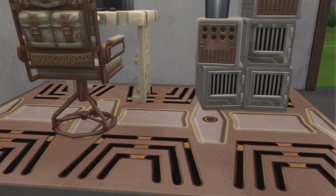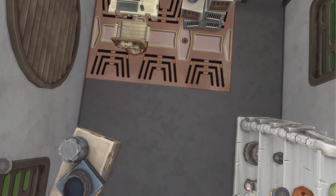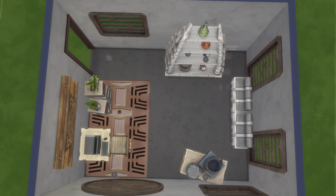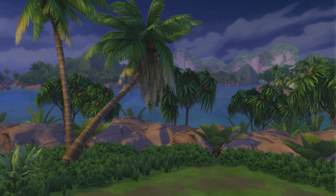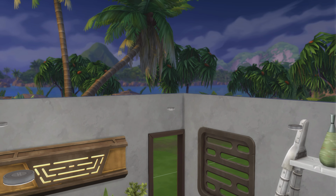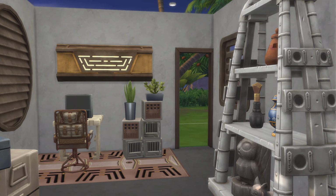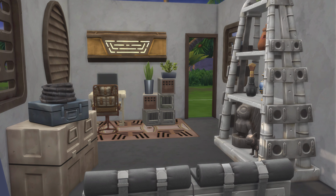Let's go take a look at that carpet before we go over a top-down view. Yeah, I like that. Yeah, this definitely feels like a storage unit. Not a bad-looking storage unit, but still a storage unit. All right, let's see if we can find a good thumbnail to show this off. Ooh, that might do it right there. Anything else? Oh, now we got the bench.